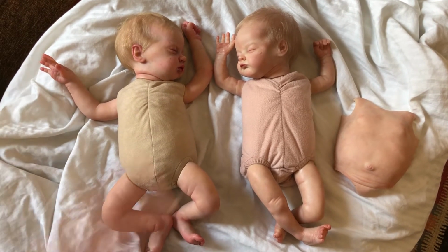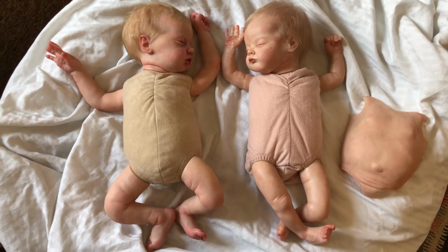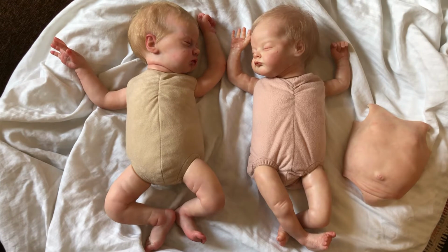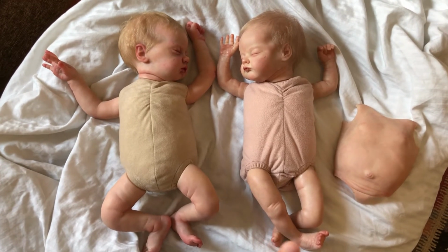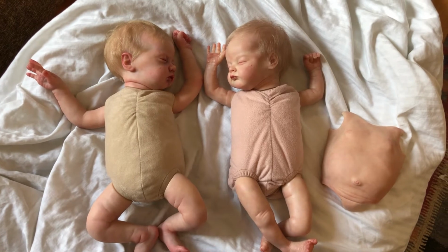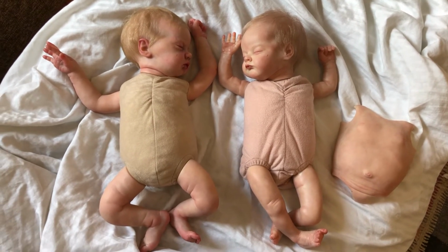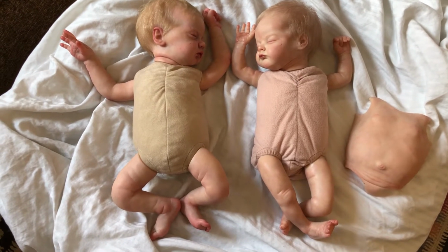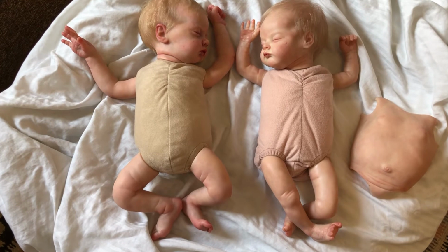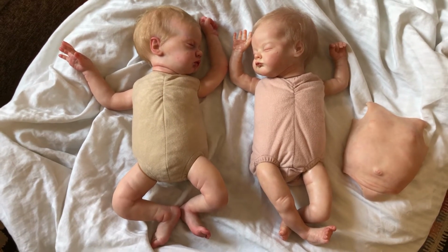This is the Birdie sculpt by Laura Lee Eagles, and she was painted by Yulia Bobkova. I got this baby on the secondhand market from a collector on Facebook, and this baby, the Sofia Grace sculpt, was actually a custom. In my mind, I wasn't even thinking about how similar these sculpts are. I knew I wanted a blonde Sofia Grace too.